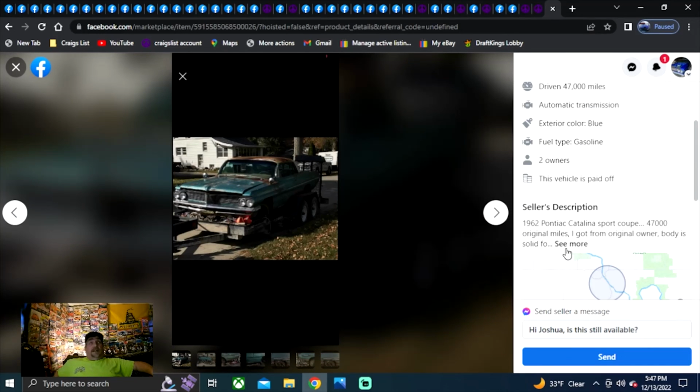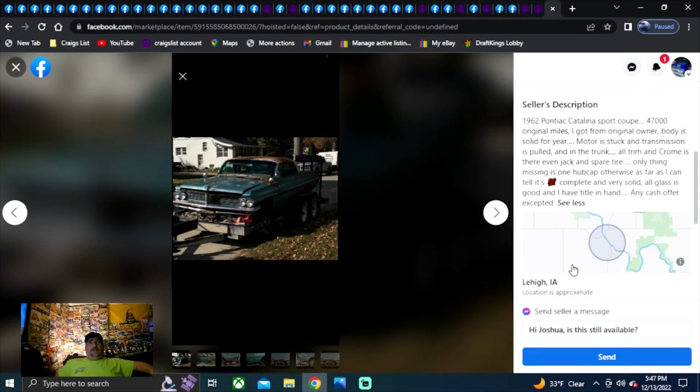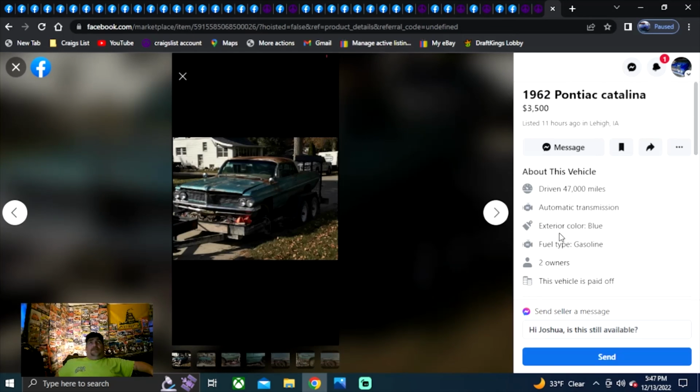62 Pontiac Catalina Sport Coupe, 47,000 original miles. Yep, motor stock, transmission's pulled, and it's in the trunk. Comes with everything there, the jack, the spare tire. Only thing missing is a hubcap. Otherwise than that, it's complete and very solid. All the glass is good, and he has the title in hand. Any cash offers accepted. So check him out.